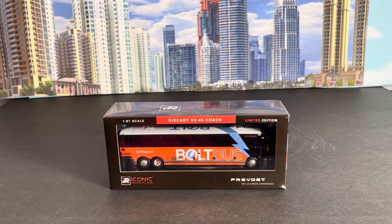When they came out, they really set the standard for line run. They had some beautiful coaches. Most of their fleet was Prevost X345s, and they were absolutely beautiful coaches. So I went over there. Like I said, I was there for less than a year. It just didn't fit for me. I wanted to do charter and more private type stuff. So that's why I left.